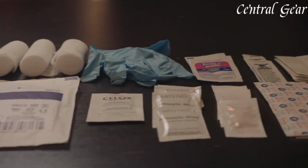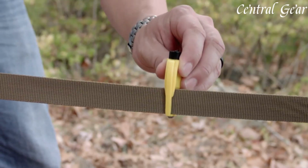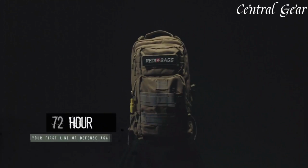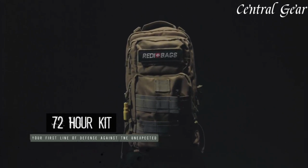To enhance survivability, the kit includes a whistle for signaling and a portable radio to stay updated with emergency broadcasts. Designed for ease of use and accessibility, the backpack is ergonomically designed with padded shoulder straps and multiple compartments to keep items organized and within easy reach.